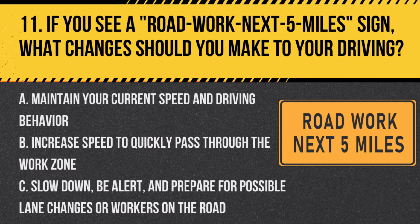Question 11. If you see a roadwork next 5 miles sign, what changes should you make to your driving? A. Maintain your current speed and driving behavior. B. Increase speed to quickly pass through the work zone. C. Slow down, be alert, and prepare for possible lane changes or workers on the road.